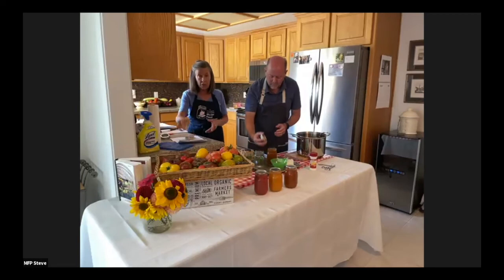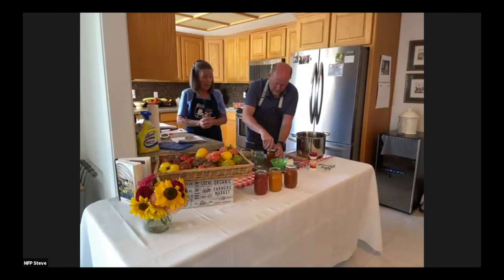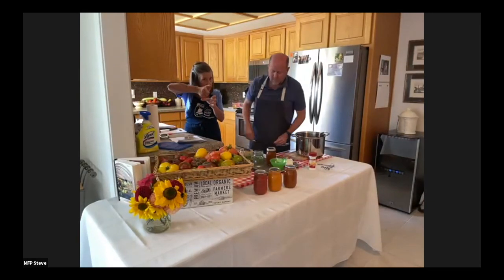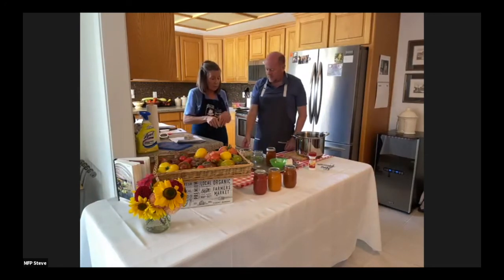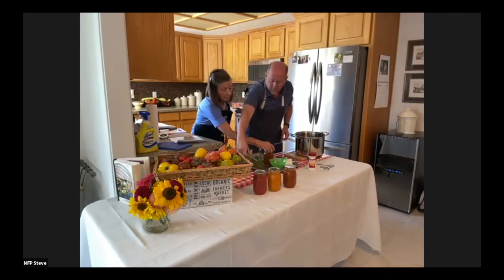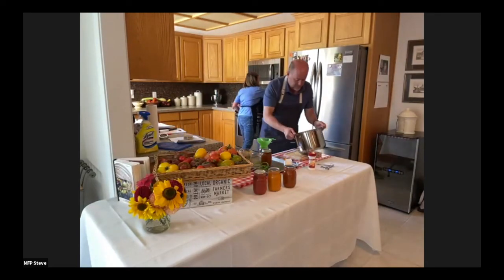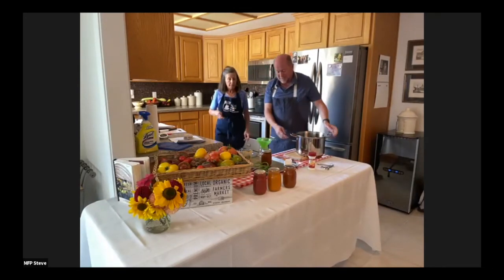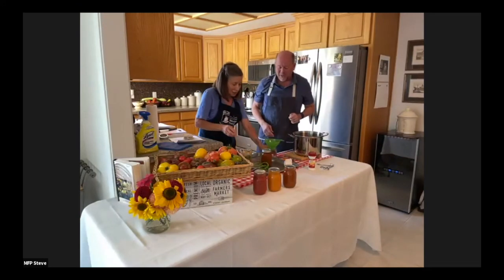You can put the lid and band on separately. I put them together, it's easier for me. You want it fingertip tight, so don't crank it on there. Just have it so that there's a little room for expansion. Okay, so I'm gonna have you do one more jar and then we'll put them both in. And I'm gonna turn our canner up. We're gonna do one, right. Demonstration. Did you get the idea?